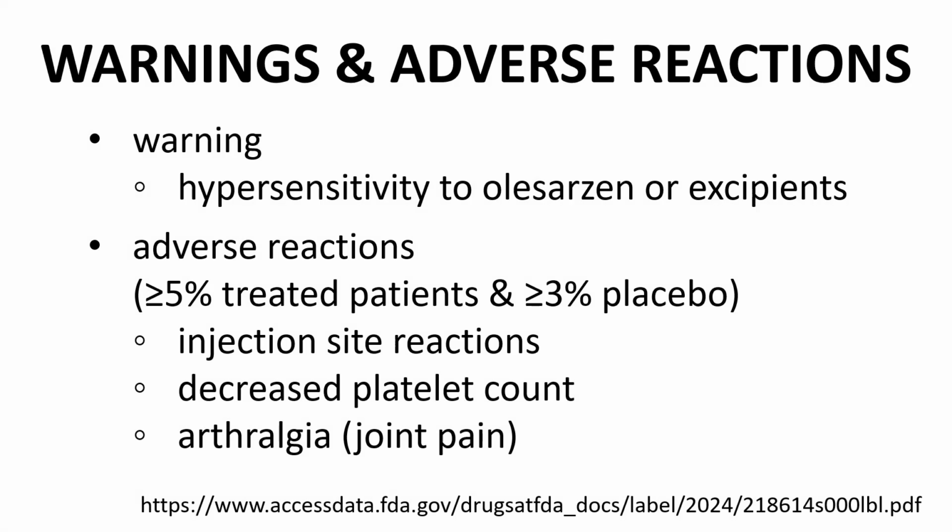TRYNGOLZA has few warnings and fairly mild adverse reactions. The only warning listed in the prescribing information summary was hypersensitivity to olezarsen or excipients in the formulation. Adverse reactions were infrequent and include injection site reactions, decreased platelet count, and joint pain. TRYNGOLZA seems to be well tolerated by patients.